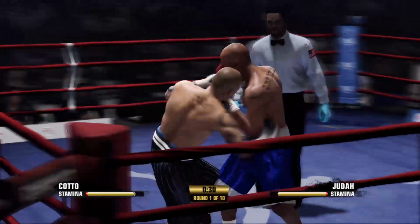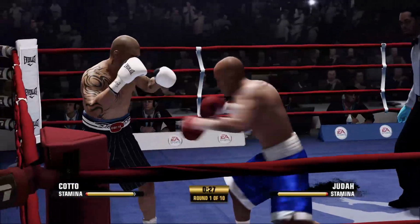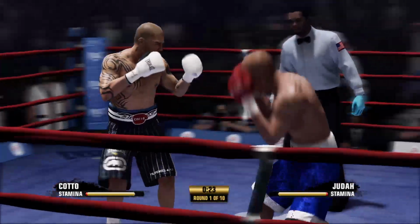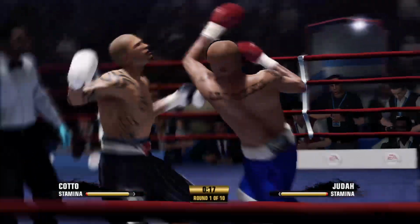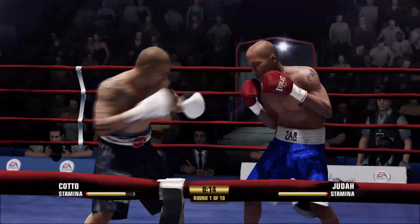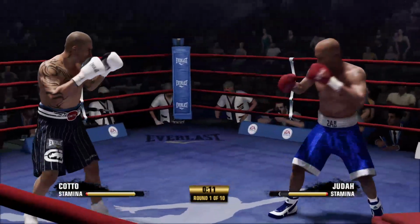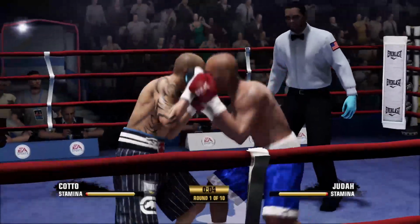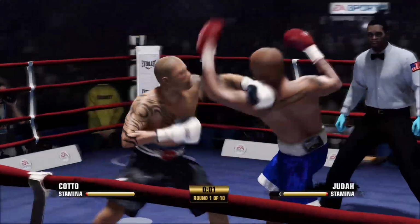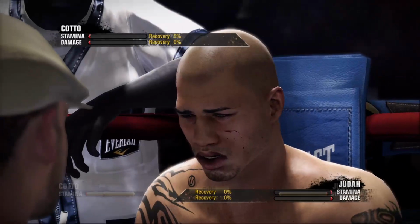Miguel Cotto's showing you what it takes to be the best in this business. Good, crisp combos. Good way to protect the midsection. Comes right back at him with a left hand. Final 10 seconds of round number one. How about that left hand? End of the round here.